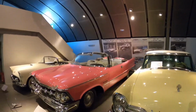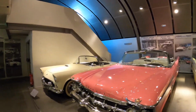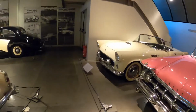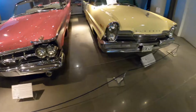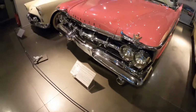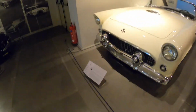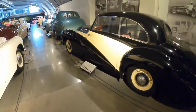I don't think you can fully appreciate the size of these old American cars like Cadillacs, etc., until you actually see them in person, because they are absolutely huge. And then you always look at the power outputs on them, and it's like a 7-litre V8 or something. This one's a 6-litre V8, 300 horsepower. This one is a 6.4-litre V8, 350 horsepower. How times have changed.